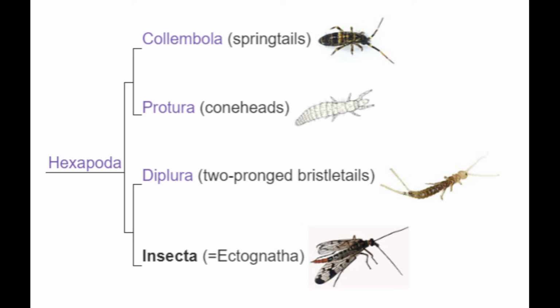As with so many other phylogenetic relationships we've discussed throughout the series, this topology turned out to be a bit incorrect. Dipluran are actually more closely related to insects than to collembolans and proturans.